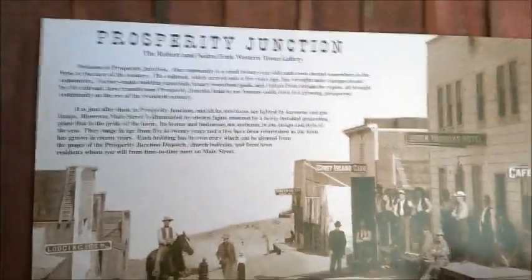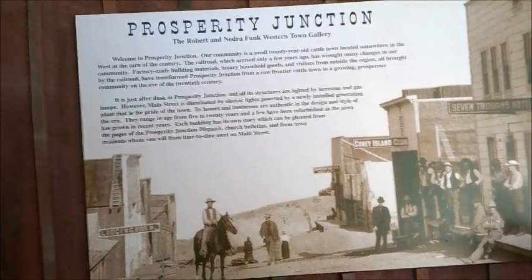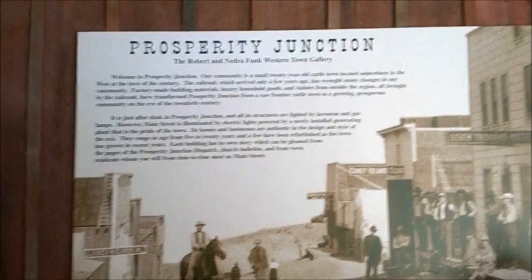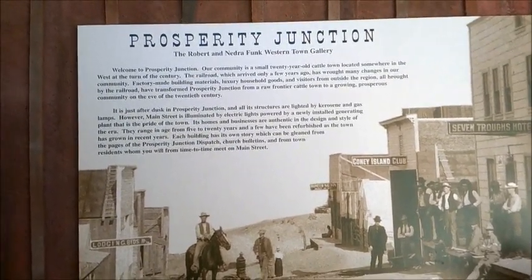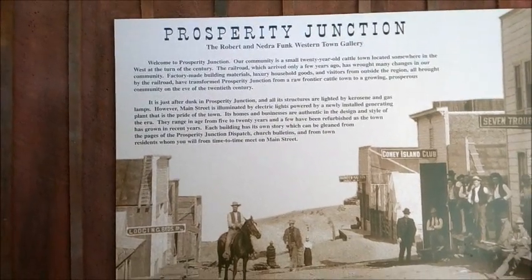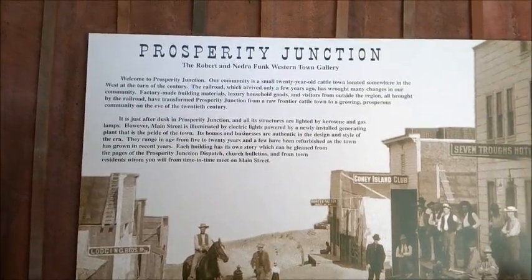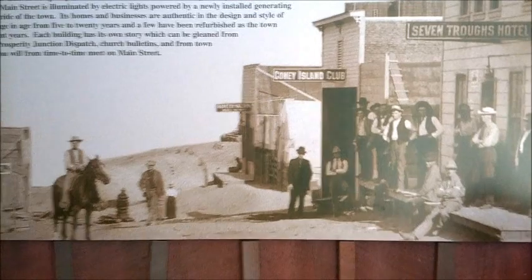Welcome to Prosperity Junction. Our community is a small 20-year-old cattle town located somewhere in the west of the west at the turn of the century. The railroad, which arrived only a few years ago, has wrought many changes to our community. And it's just after dusk here in Prosperity Junction.